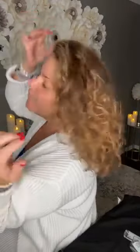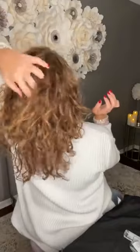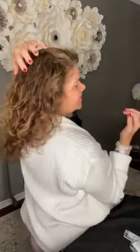Okay, so let me just show you the curl that came back to life. It's got shine. It has manageability too. Do you see? And the frizz is reduced. My frizz is never going to completely go away. I need to get my fingers in here. This is the thinnest spot of my hair. I'm working on that. I'm working on it. And you see right here, really great reconstituted curls.